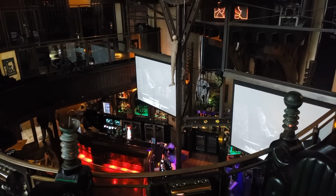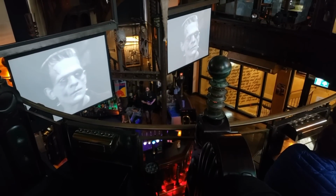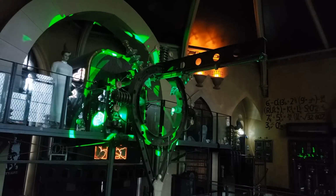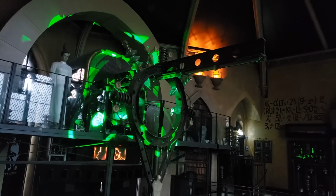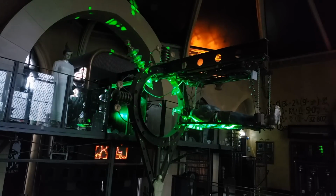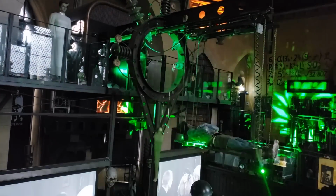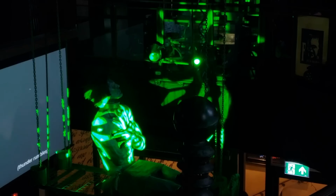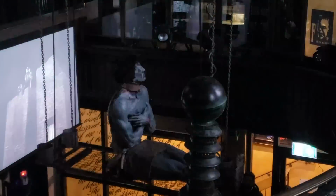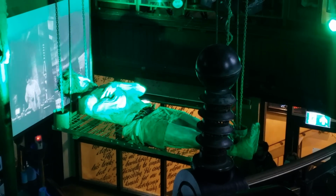You can watch a classic horror film on the big screens here, and it seemed like the man-made man himself was looking up at his bride up on the balcony. And lastly, every once in a while, the creature makes an appearance. He comes out of the lab while lying on a slab, and everyone shivers with anticipation. He sits up, presumably to ensure everyone is getting good service and tipping their servers. And when he's satisfied, he returns to the lab.